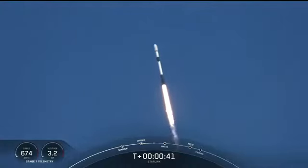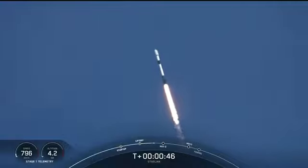Plus 40 seconds into flight, Falcon 9 has successfully lifted off from our pad 39A at the Kennedy Space Center, carrying a stack of Starlink satellites into orbit.